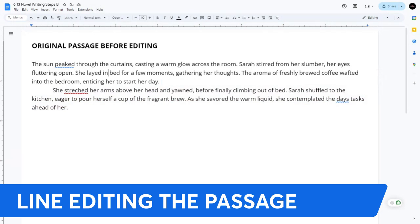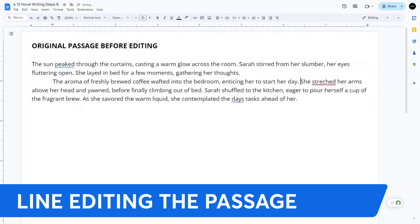So if you look at a passage like a scene, setup, conflict and resolve, this is setting up what's going on. This is the conflict. Slumbering eyes fluttered open. You know, she's just like, oh, I just need to stay in bed a little bit. And then it's resolved because it moves the narrative forward in the passage. Oh, look at that. The aroma of freshly brewed coffee wafted into the bedroom, enticing her to start her day. I might almost do this, actually. I'll be honest.